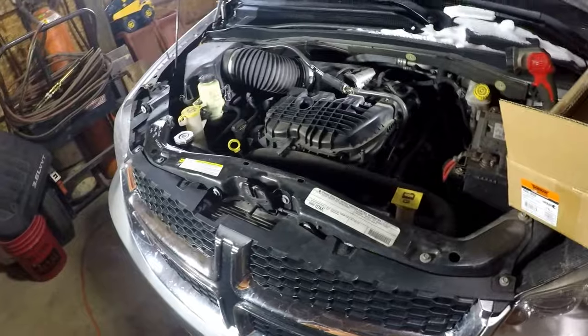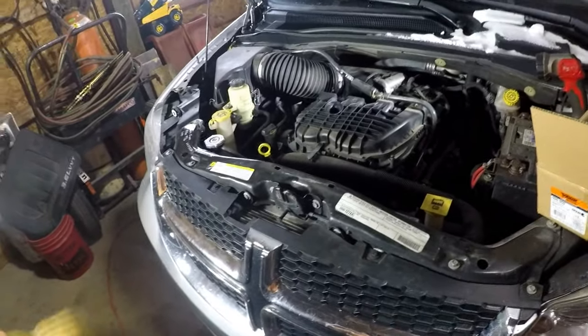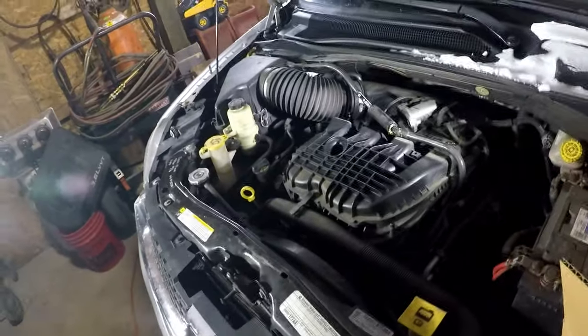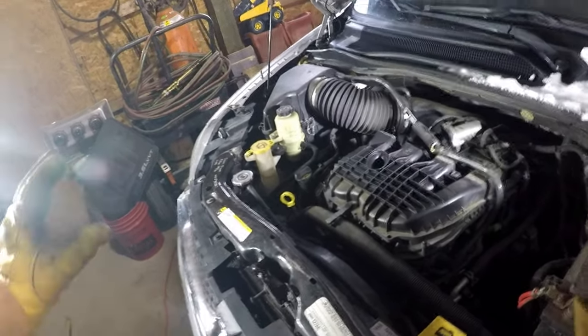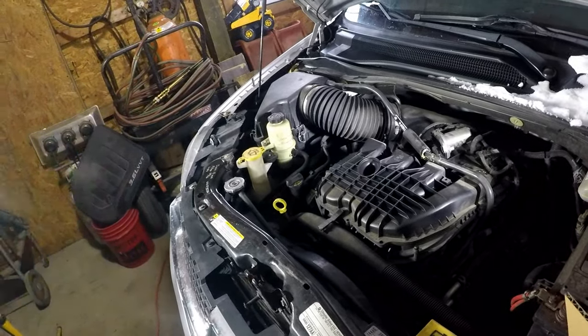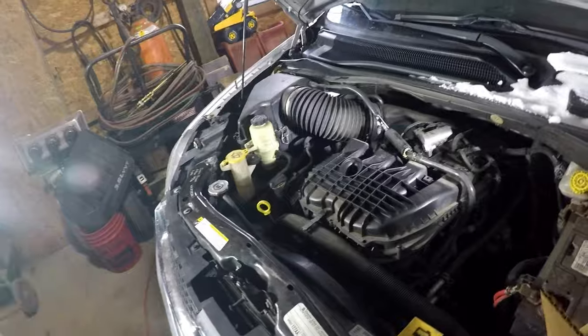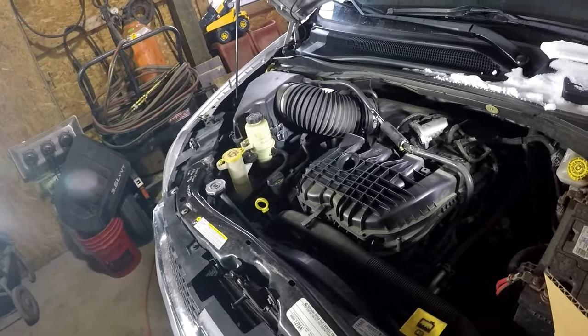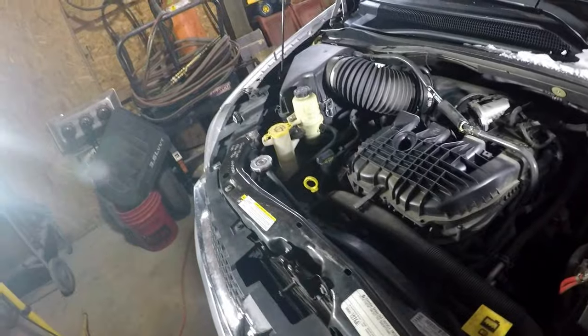I changed the alternator on this van, and let me tell you what. I don't think I'll ever change another alternator on this van. I'll take it somewhere and have it done. If I would have made a video about it, it would have been like one of them emergency alert deals you hear on the radio. It would have been like that the whole video. I threw tools. I never throw tools. I never get mad enough to throw tools. I threw tools because I was so mad at that thing.